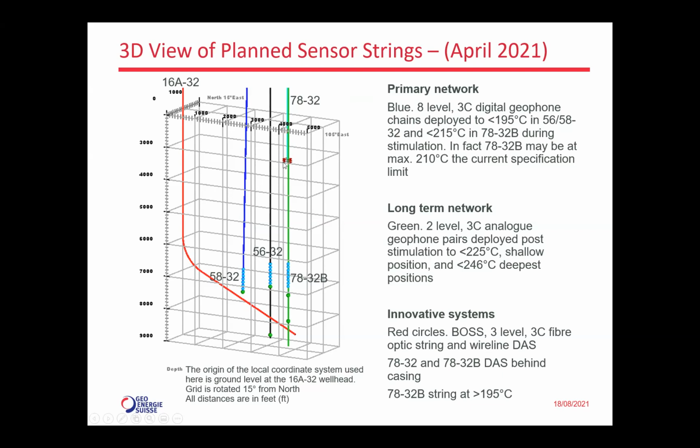So this is a 3-level string, and each level is a 3-component fiber optic sensor. So this is referred to as BOS, Borehole Optical Seismic System, I think. And also with that system, there is DAS in the wireline. So this is quite interesting for us because in the 7832 well and the adjacent 7832B well, there is DAS cemented behind the casing. So this gives us an opportunity to compare DAS in the wireline with behind the casing DAS.